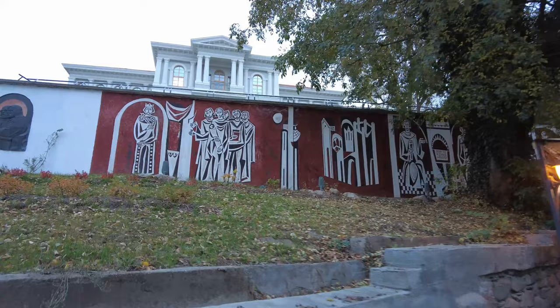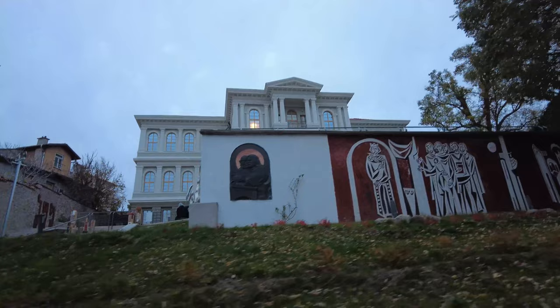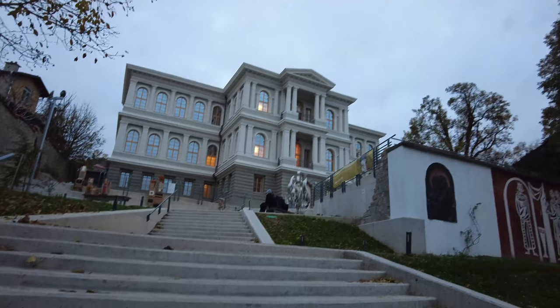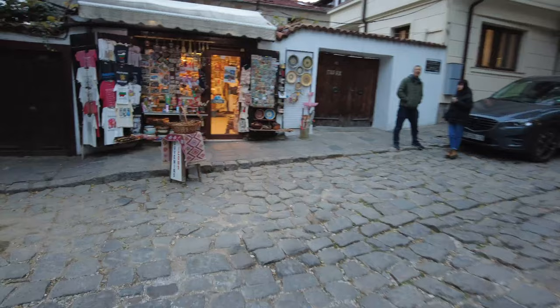Have some paintings here, murals. Beautiful. Beautiful architecture behind it too. Check out that building. It's pretty cool. Not sure what it is. Oh, City Art Gallery. Well, that would be why. Yeah. Can't be too mad about that. Tourist shirts.